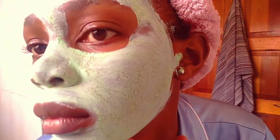It's been 10 minutes, so I'm going to rinse this thing off because it's very, very dry, as you can see. So 10 minutes has passed. I'm going to rinse this off with warm water. I just rinsed my face.